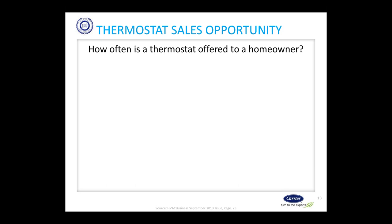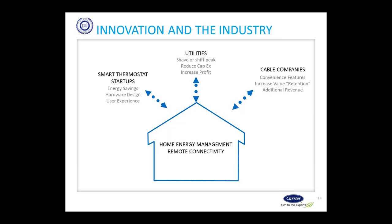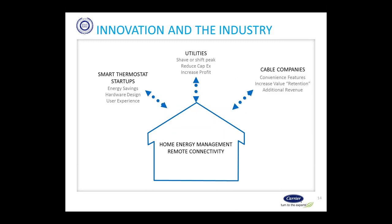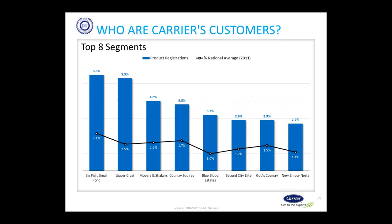How often does a homeowner actually get offered a thermostat? Only 55% of the time is a homeowner even asked if they would like a new thermostat, let alone a Wi-Fi one. Most HVAC contractors change out a furnace and leave the existing thermostat there. I shouldn't say most, 45% leave the existing thermostat in place. So we've got all these people feeding into the pie here, promoting Wi-Fi connectivity to your home, and we just need to get the HVAC folks being part of that piece, if you will.